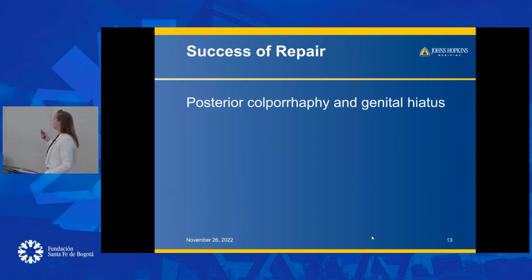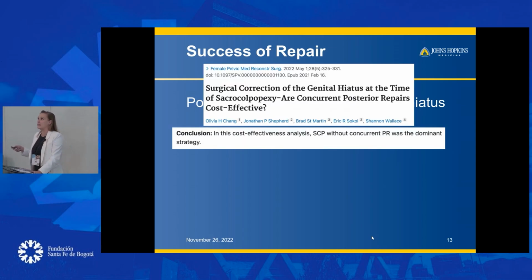Now, more and more, we're starting to identify that prolapse recurs when we don't fix the perineum or the perineal body and the posterior vagina. That is one of the predisposing factors for our patients to come back in and be unhappy with prolapse recurrence. Well, it's hard to do this, right? If you're doing an abdominal procedure and then you have to go vaginally, you're swapping out your instruments, you're changing the entire course of the surgery and adding on a lot of time. So it's something you really need to think about.